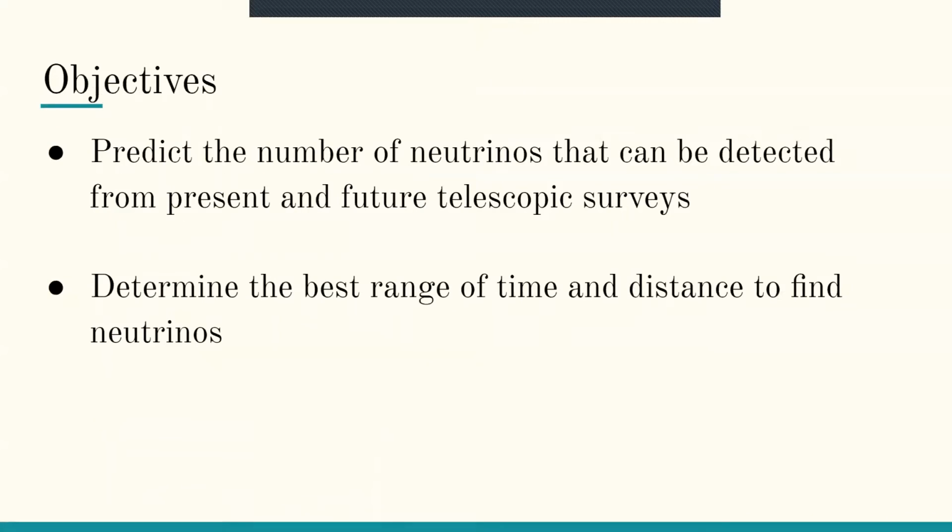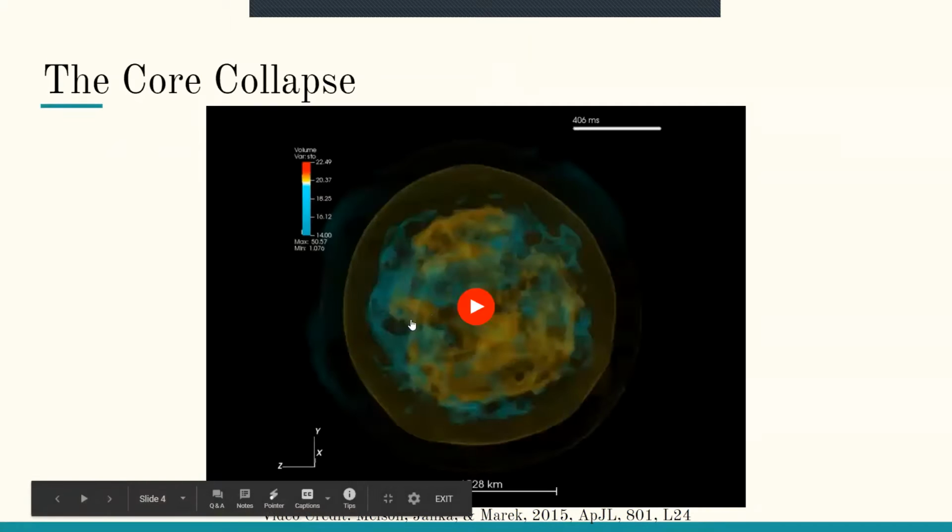Our objectives for this project were to predict the number of neutrinos that can be detected from present and future telescopic surveys and to determine the best range of time and distance to find neutrinos. So how does a core collapse supernova happen?